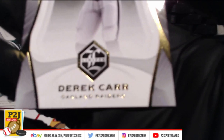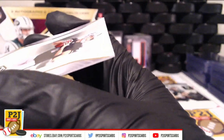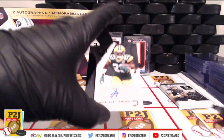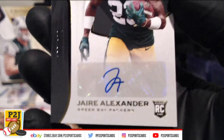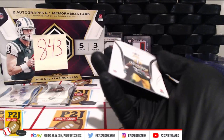Derek Carr, Oakland Raiders. I know it's early, but if you guys want to do some fantasy football, let us know and we'll keep note of that. Alright. Jair Alexander, rookie auto for the Green Bay Packers. Very simplistic auto there, JA. And this is 190 out of 199 for the Green Bay Packers.